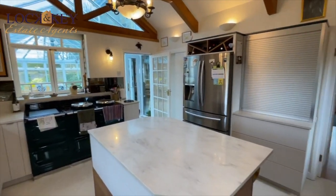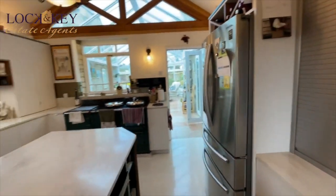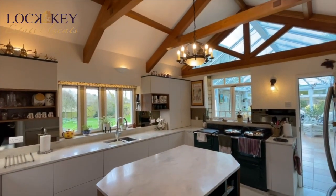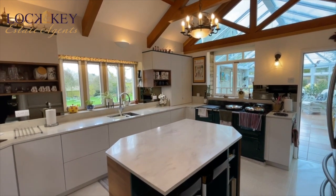And it does get better, but I just wanted to show off the first two rooms, and I think we're going to be equally impressed as we go around this property. Let me just stop this tour here, because I'm going to go into the other rooms, just to give myself a breather.